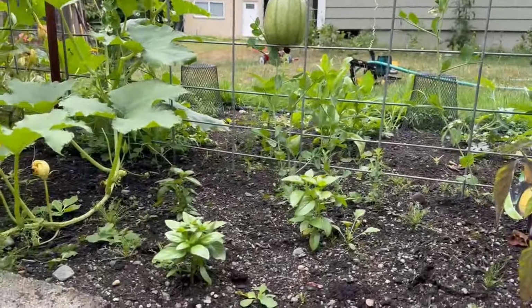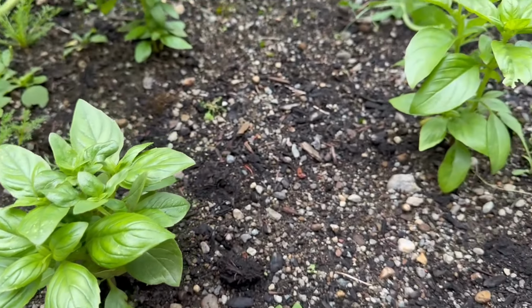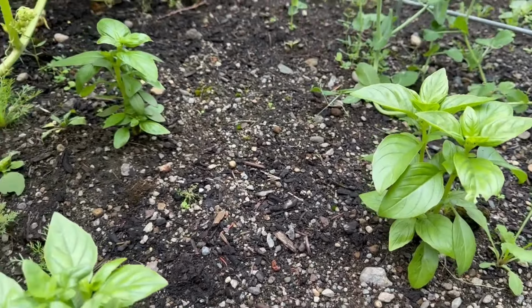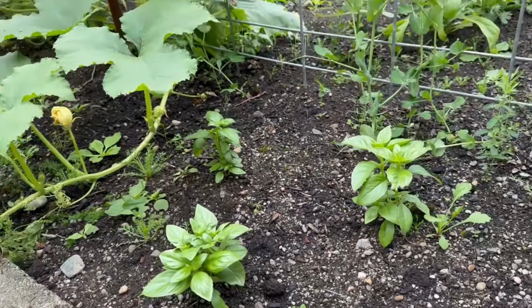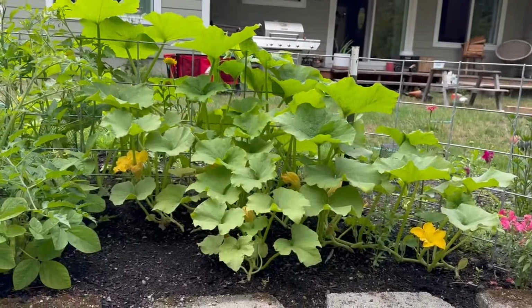My basil over here is still doing okay. I need to get some Parmesan and some cashews because pine nuts are too expensive. And then I'm going to do just like a basil and kale pesto. I don't have a ton of basil, but I have a ton of kale. And so I'm hoping that that will be a good way to utilize the greenery that I've got going on in here. And then over here, these guys just took over.